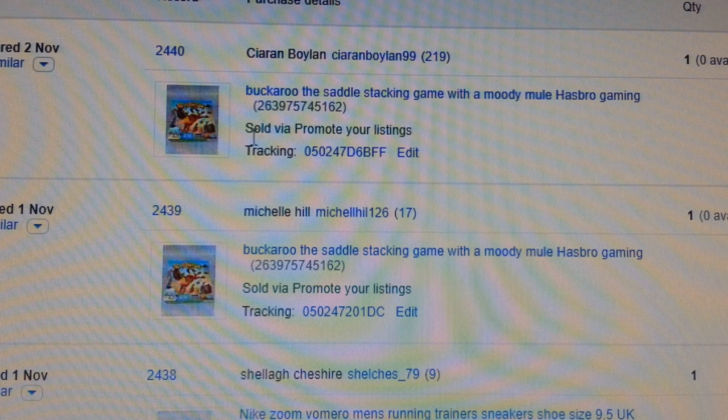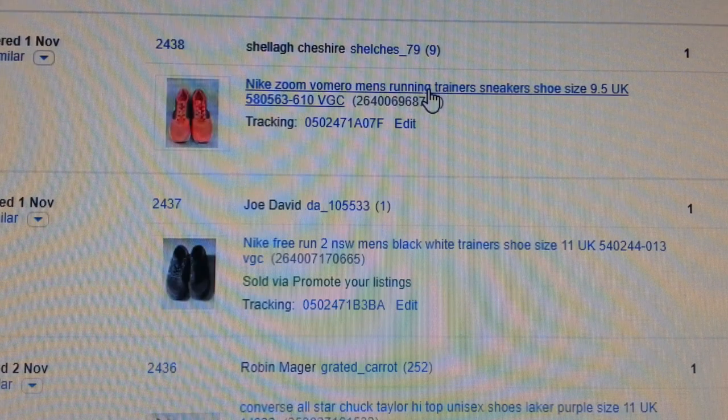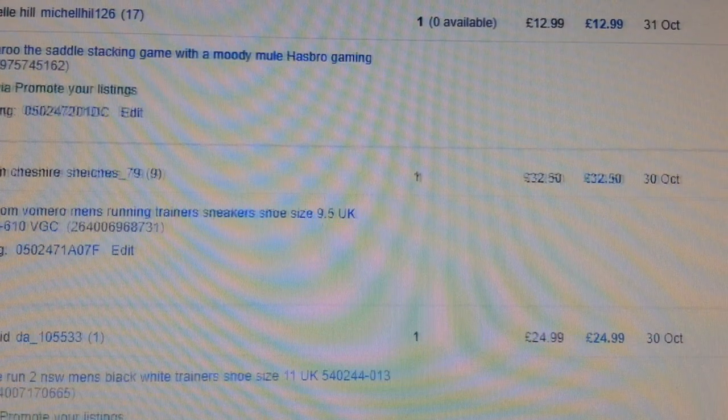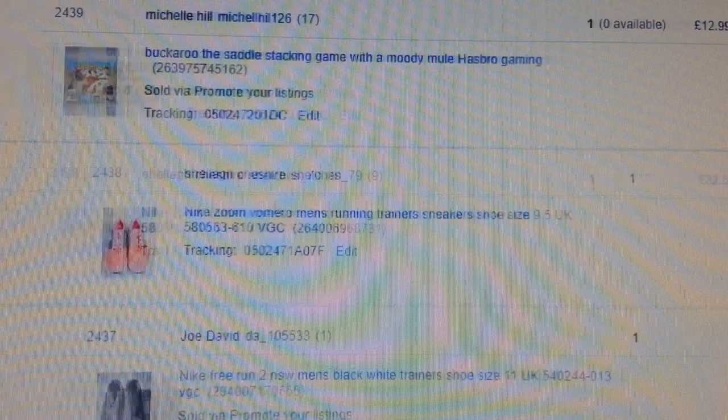Now, I had two buckaroos. Both of them went for £12.99. They were in very good condition, and I think I picked them up at £2.50 or £3 each. Next, I sold a pair of Nike Zoom men's running trainers, and that went for £32.50, which was a good sell. I think I paid about a tenner for that pair.